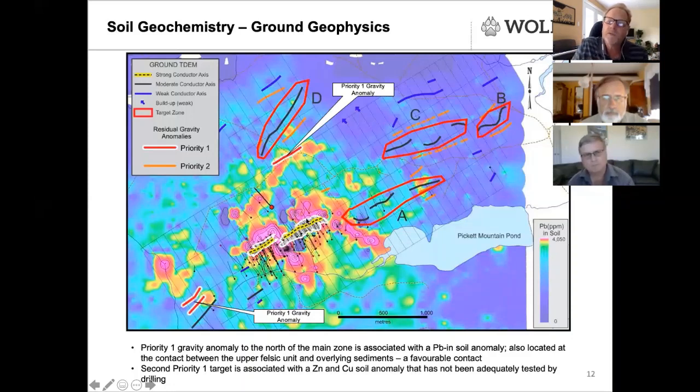Now they flew it as well, and it's not a blistering conductor. The zinc's not always the best for giving you a high conductor. It's a moderate conductor, but it was coincident with the hot geochemistry too.